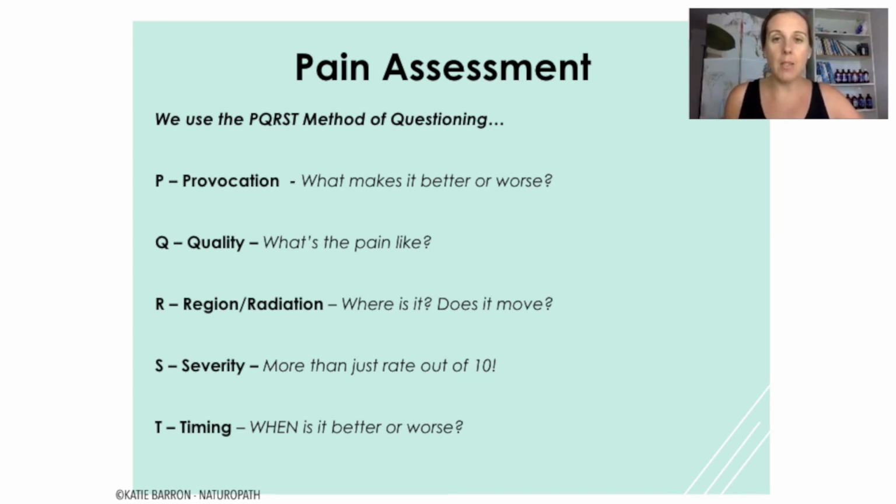And timing is also really, really important. So that ties in with severity. So when did the pain actually start? How long has it been hanging around? How often does it occur? Is it all the time? Is it daily? Is it weekly? Is it monthly? Is it seasonally?